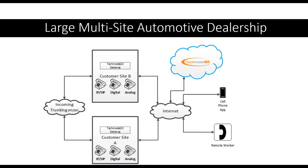Again, it got them out of contracts, and it got them the ability to move to the cloud without having to either buy out the 3-year contracts they had with their existing carrier or wait 3 years and get what they want at that point.